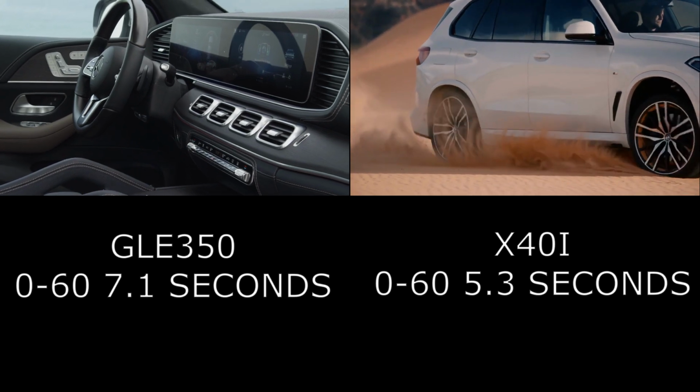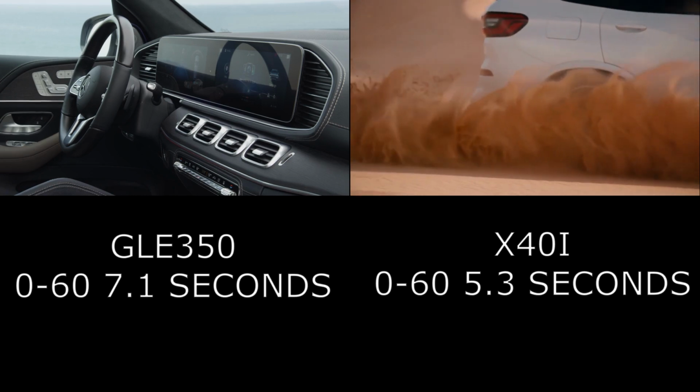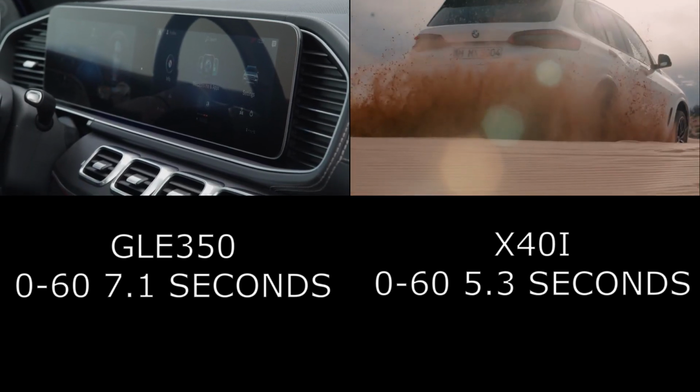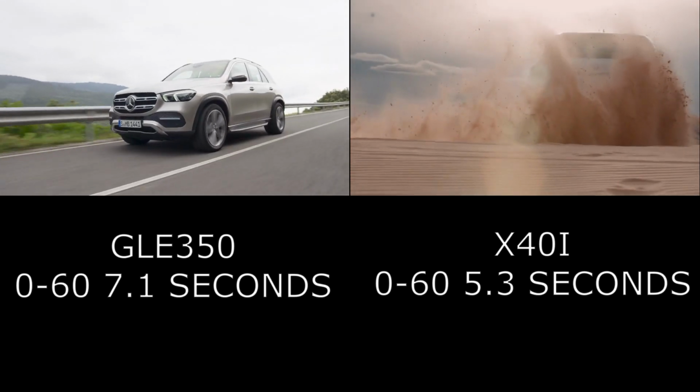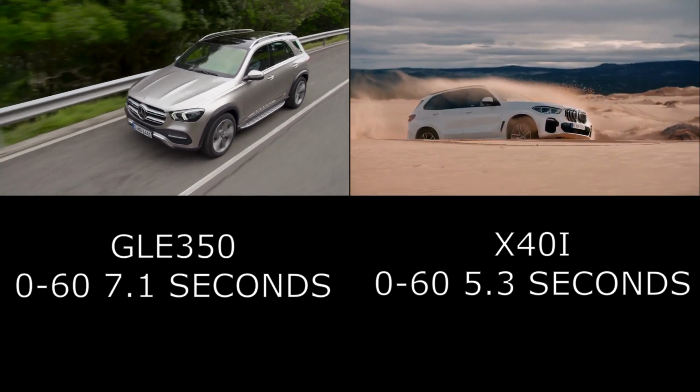Now, the Mercedes, on the other hand, gets 0 to 60 in 7.1 seconds, which is quite slow considering that it has four-wheel drive and it's lighter than the BMW. But this car isn't really trying to be a quick SUV, and Mercedes typically leaves that for their AMG model cars.